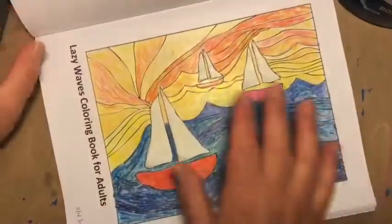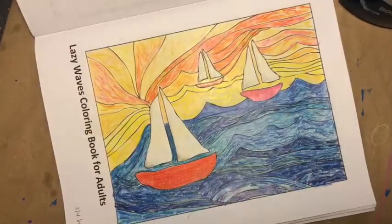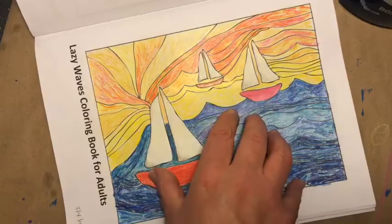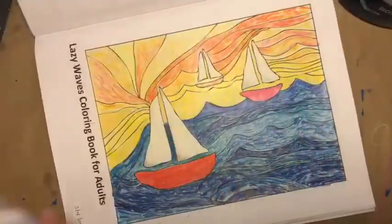So any questions about what we've done today and what we've done with Impressionism today? If you do not have today's book and you're interested in getting today's page, you can take a look at the description in this video at the top, and there's a link to go to my website, and you can get this page that we colored today along with this PDF packet about Impressionism. So it's just a little snippet, a couple of pages.